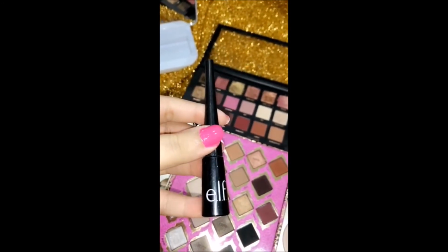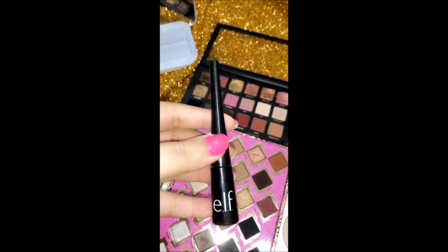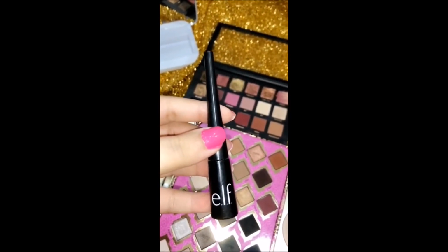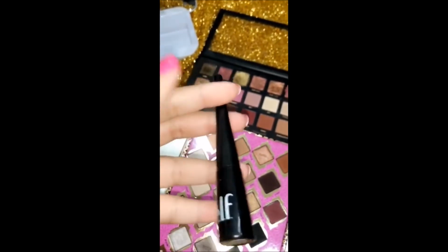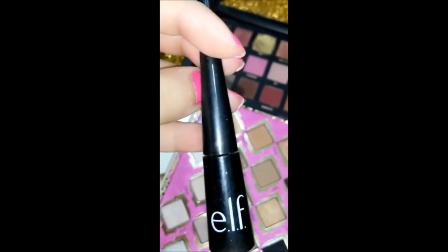eyeliner, and I'm sorry, but I'm gonna be doing that off camera because I can't do a wing with one hand. A lot of talented people can, but sorry, I am not one of them. So I'll be back with the wings. So now my wings are done and I'm so proud of them today.